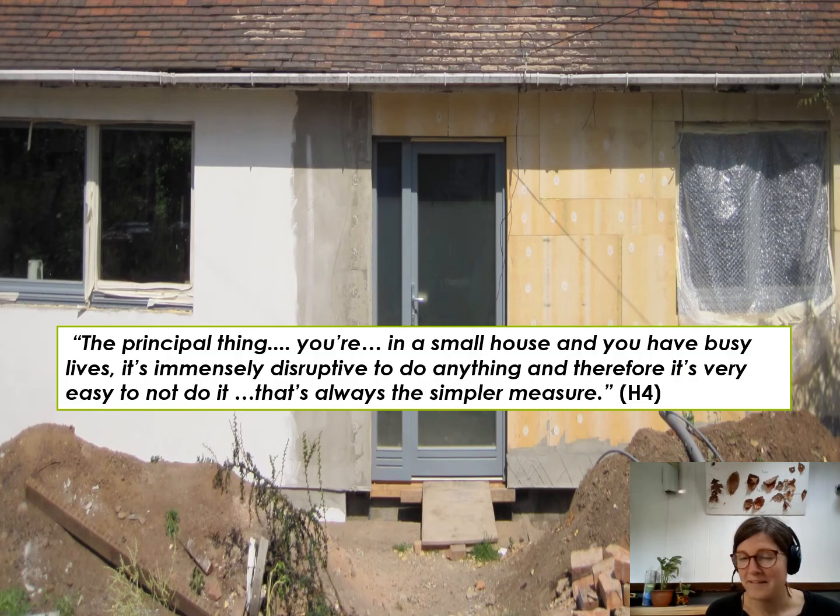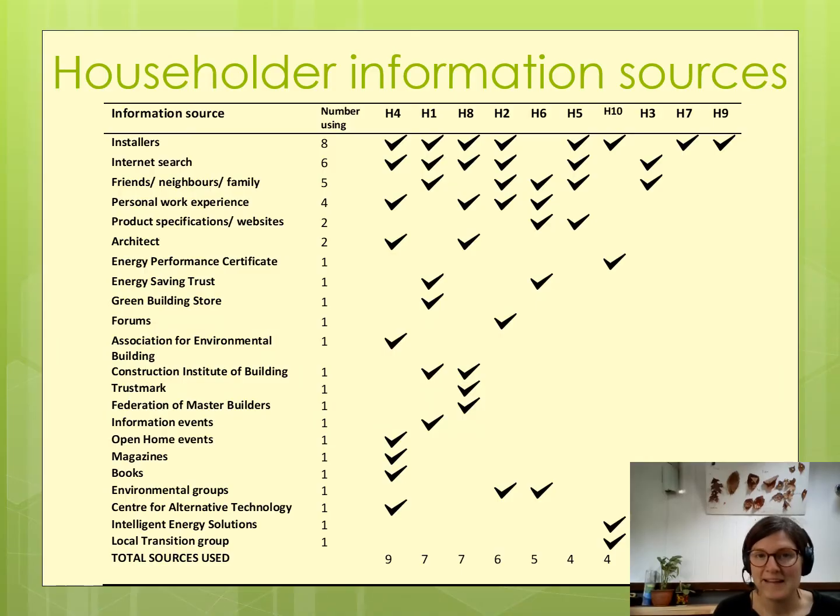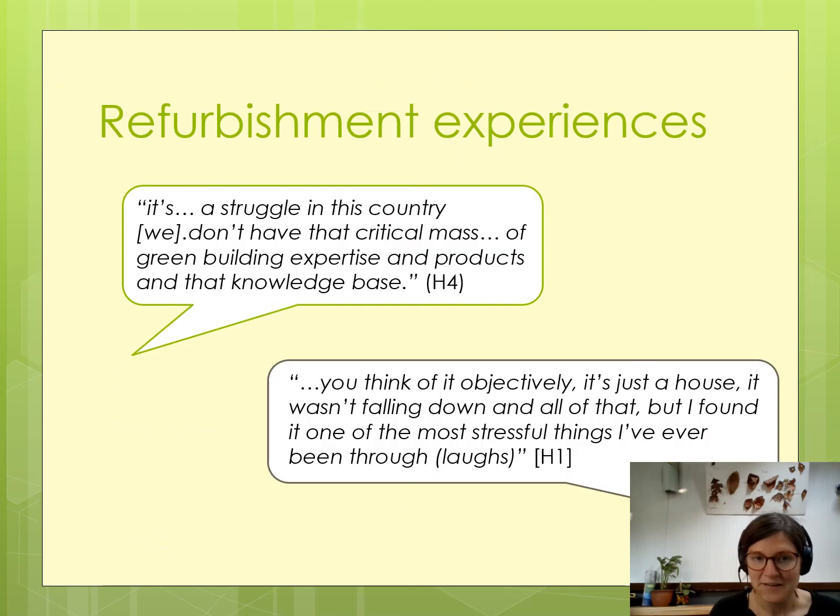Another factor is that it was immensely disruptive, and it's always easier not to carry out a retrofit. This got me thinking about the installer's perspective. So one thing was installers often provide the information to householders, and if they're not very informed and they can't make the process smooth for the householder, then that's going to limit how many retrofits we can achieve. So just a little aside, there were some real strong findings around not having a critical mass of green building expertise, and people find it very stressful to go through.